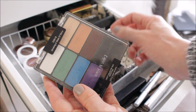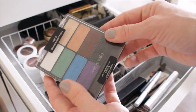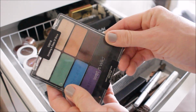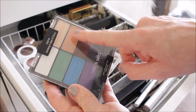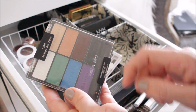And then this one is an all matte shadow palette, and it's Drinking a Glass of Shine. I don't know, it was a limited edition, but I never use this one. I literally never use this. These shades I will never use in my life. I just don't see myself ever using them. These I would use, and I actually use that one a ton, but I just never use those. So I don't know.